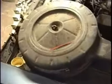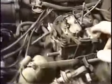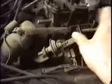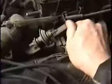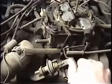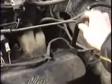The ancient air cleaner. That looks like an old Rochester. Oh, the throttle's seized on this thing. Yeah, it stays wherever you put it. We'll have to see. I think it's just down there if we pull this clip off.